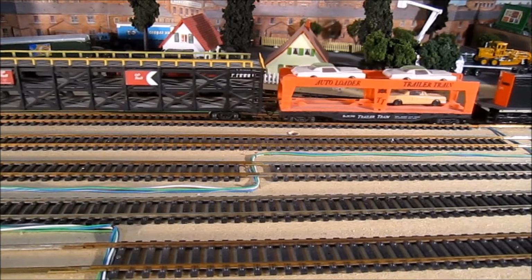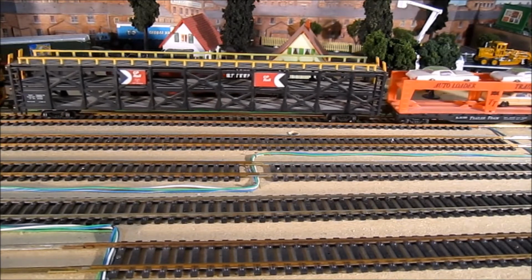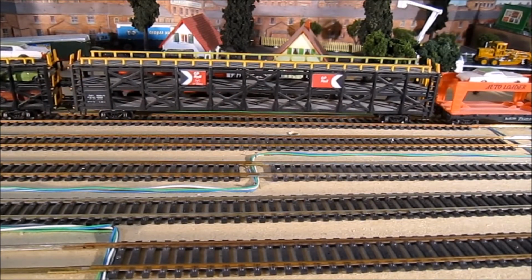Next car up, an 89-foot triple deck flat car and superstructure owned by CP Rail. This model is a Bachmann model from the 1970s, thereabouts. Not a good quality model. The trucks are wrong. Various things about it are wrong. But it's all that was available back then, and it did the job.